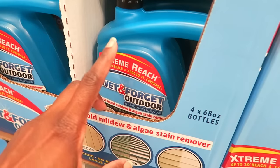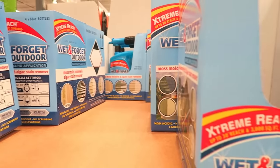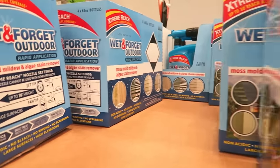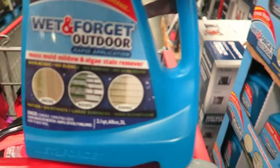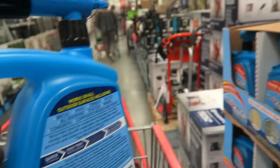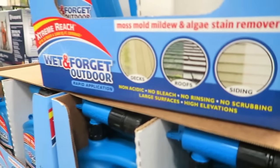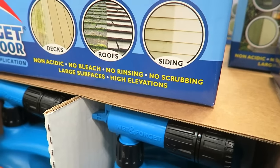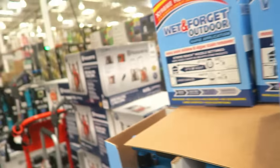And then I kind of wanted to put this on it. Let me know if you guys have ever used it. I had never heard of this, and neither had my husband, where you put this on your deck and it prevents mold and mildew from staining your siding, your deck, all of that. It's kind of expensive at $29.99, but you can attach it to your hose. Is this a sprayer? No acid, no bleach, no rinsing, no scrubbing. So you put it in there, and I guess you just spray it, right? I'm gonna get it. Oh well, I'll return it if it doesn't work.